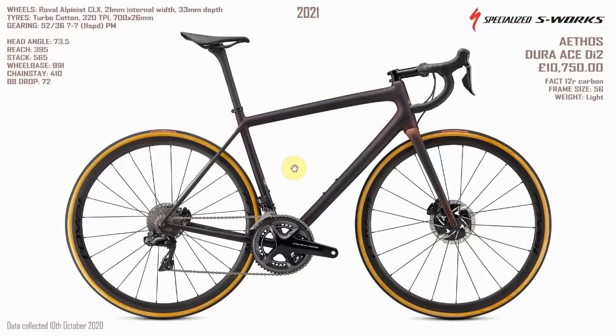Perfect. Well, that's my brief look at the Specialized S-Works Aethos. Aethos? Aethos, not Aethos. Yeah, that name does bug me slightly. So cool, yes, I like it.